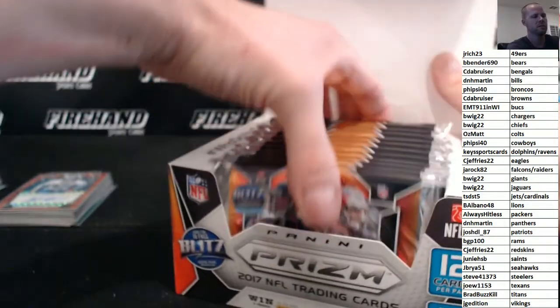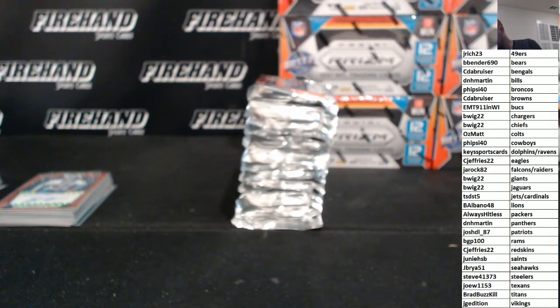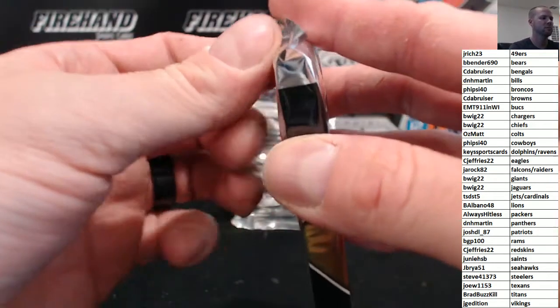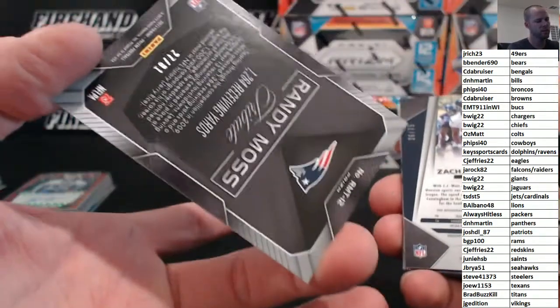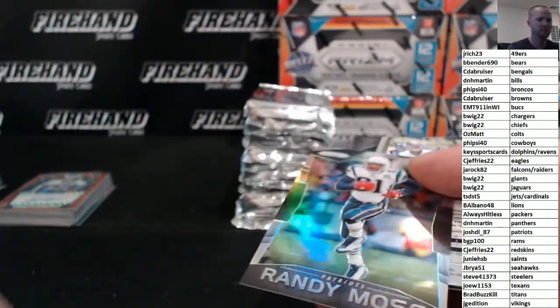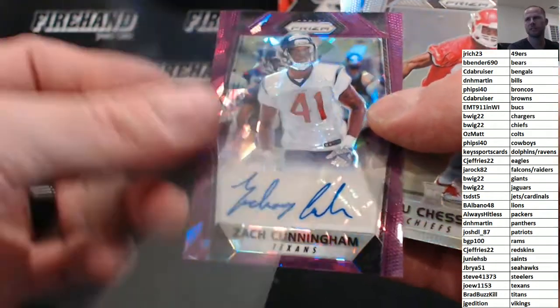Box six. Another Randy Moss, this one on the Patriots, 27 of 81. Josh DL 87. Zach Cunningham to 75, purple cracked ice auto, the Texans. Joe W.